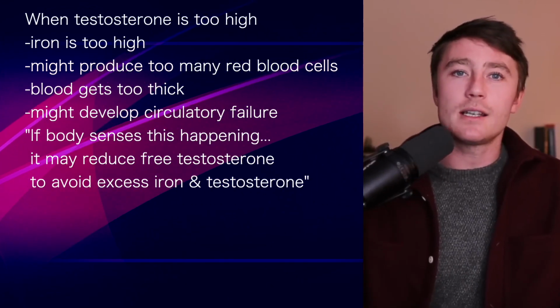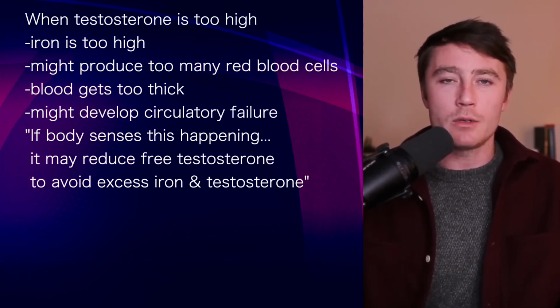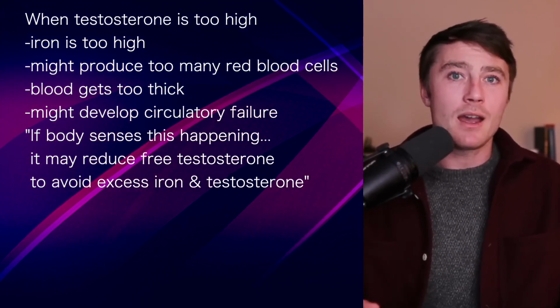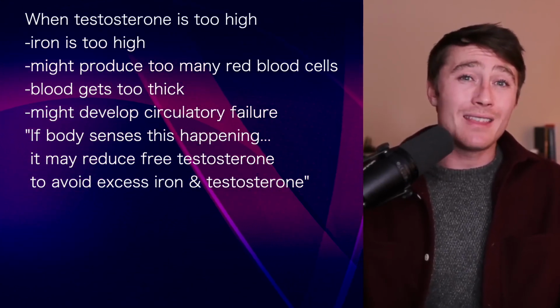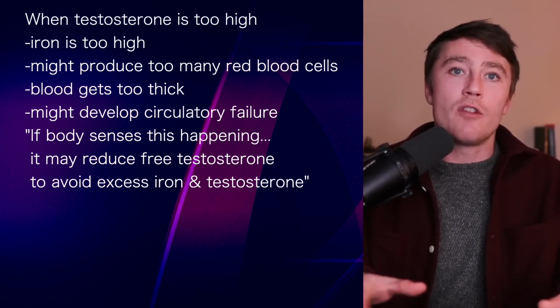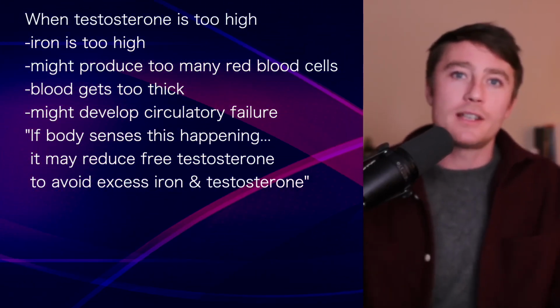If the body senses that there is some degree or the initial steps of iron overload, then it might adapt to that in a way as to reduce free testosterone levels so that you don't get the added effect of both extra iron and high testosterone on blood cell production.